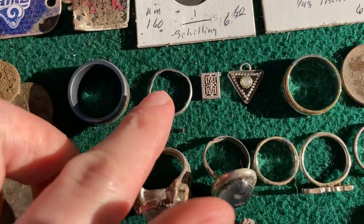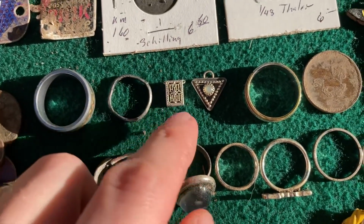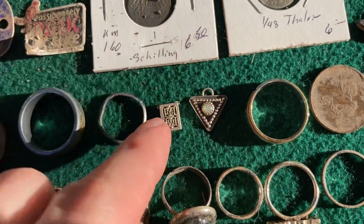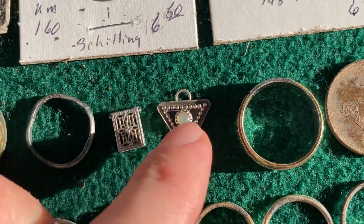I got this really junky little sterling ring right here. It's in pretty bad shape. It's really just a scrap. That little book-looking piece of silver is interesting. It's off of a necklace. I think that's pretty cool. And then this little silver pendant is also kind of neat.